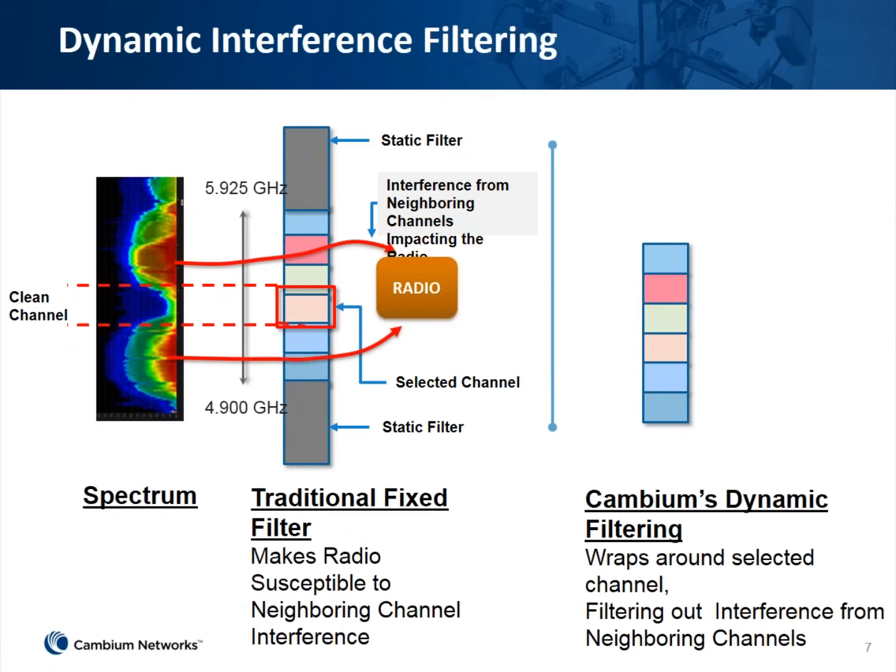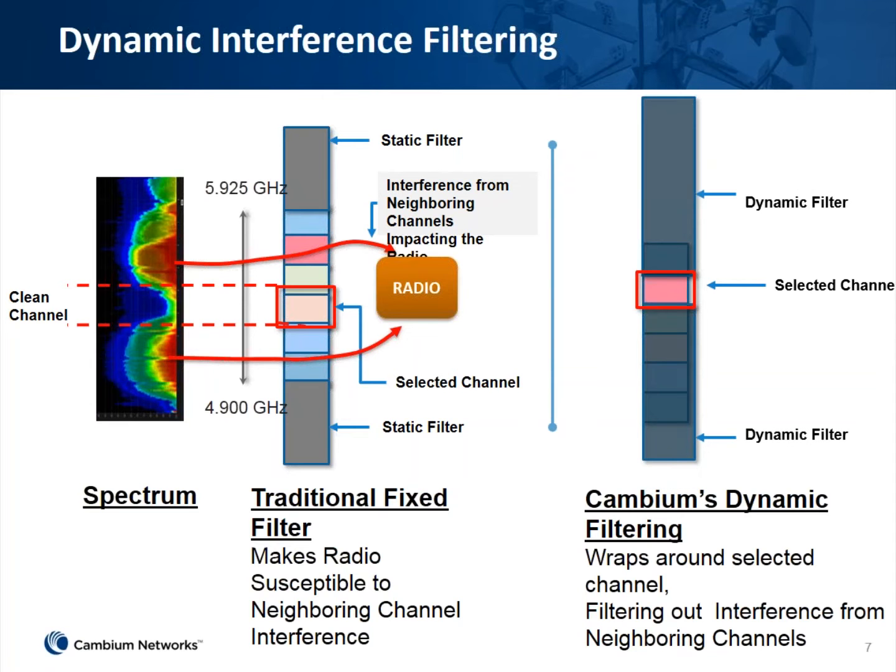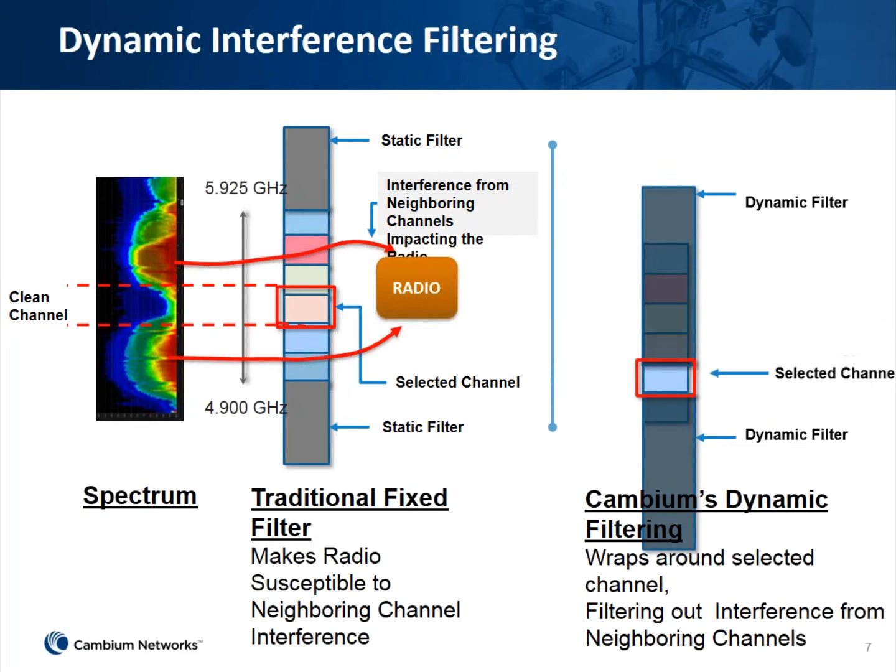Another feature, down in the hardware itself, is a capability we call dynamic interference filtering. We've introduced this radio that covers 1 gigahertz of spectrum, or 4.9 to 5.9 gigahertz, and we want to make sure I'm only detecting signal in the channel of interest. As I select different channels and different bands, how do I make sure I'm only focused on what I'm interested in? The way we do this is dynamic interference filtering. We shift a very precise filter along the band and basically wrap around the selected channel and filter out interference from all the neighboring channels.